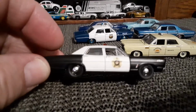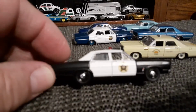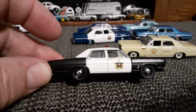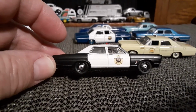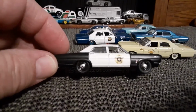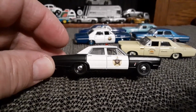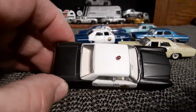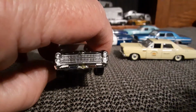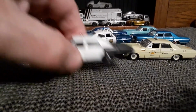This is the Andy Griffith Show entertainment version. I don't know if Sheriff Taylor actually drove one in maybe the later versions of that show. And there's no chance in hell I'm going to sit through an episode of old Andy Griffith Show because that's a boring show. But still a cool car to have. It says Sheriff Mayberry, because he was the Sheriff of Mayberry. Cool. A nice part of my black and white collection.